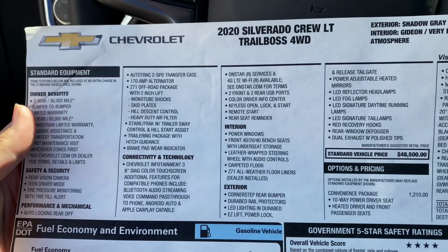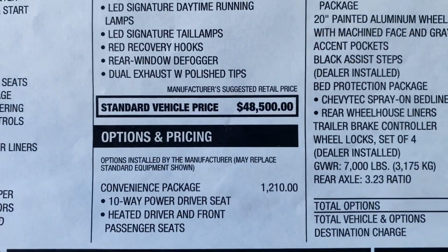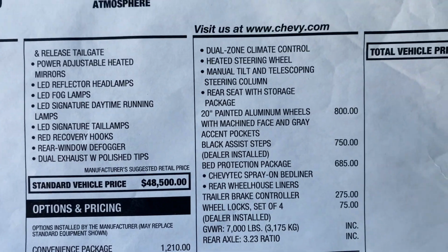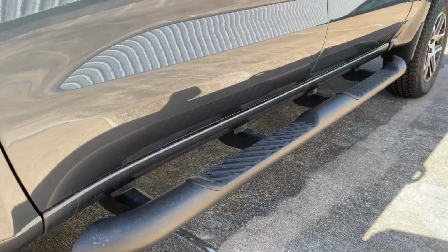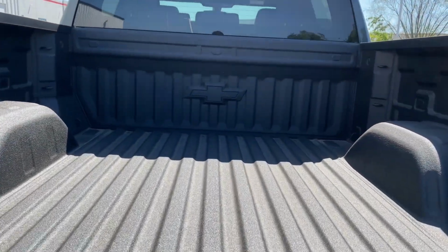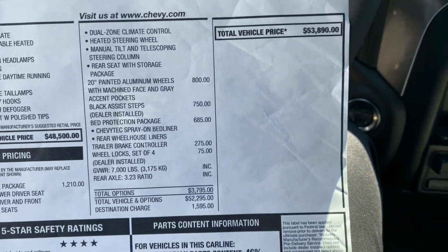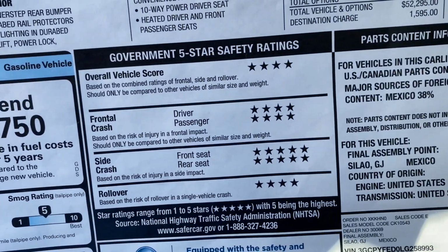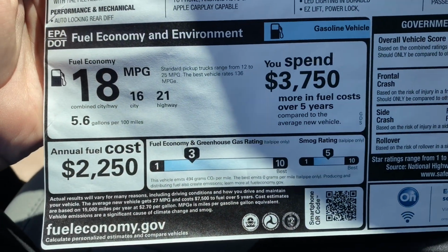And on the window sticker, the standard vehicle price is $47,500. They added the convenience package, the 20-inch painted aluminum wheels, the black assist steps. They also added the bed protection and the trailer brake, which made this truck has a window sticker of $53,900. Here's the final assembly. 5-star safety ratings and fuel economy.